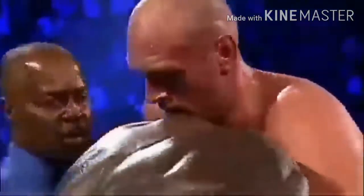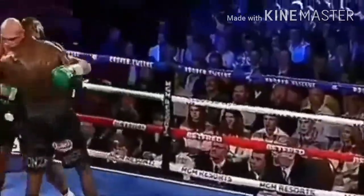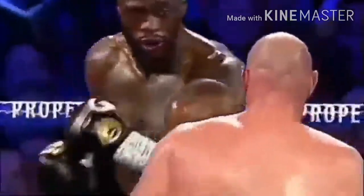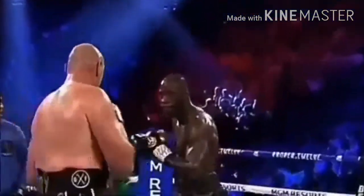But the big shots that Fury has landed, Deontay Wilder has taken them well. He's able to block that right hand and tried to land a right of his own on the inside. Boy, Kenny Bayless really has his work in front of him with these two guys. Yes, he does. And Tyson Fury is doing the right thing, too. All that weight, he might as well put it on Deontay. Make Deontay carry a bit of that weight. That's the whole point of the weight game.